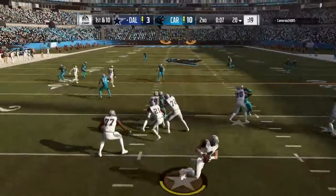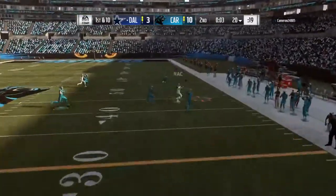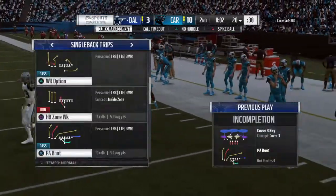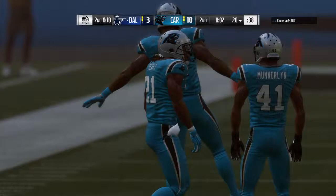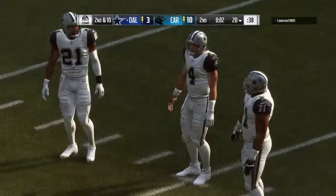Following the interception, here's Prescott. And that is incomplete. 2 seconds left on the clock. He was looking for Terrence Williams that time. And that'll bring up second down.